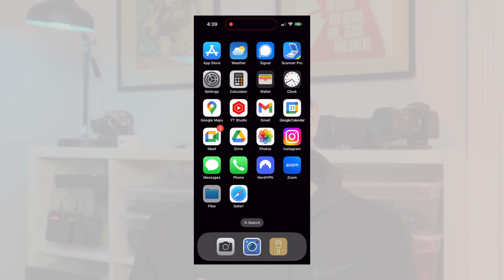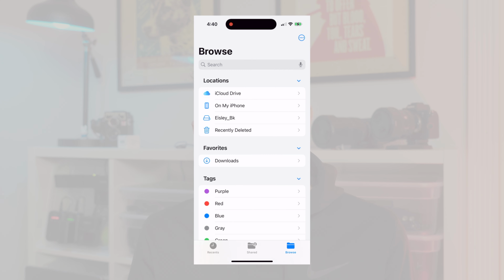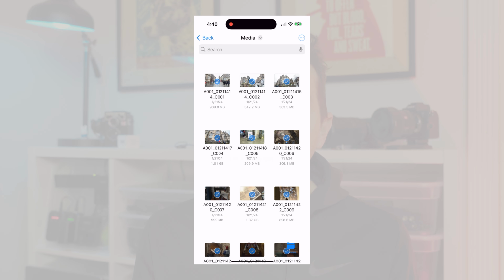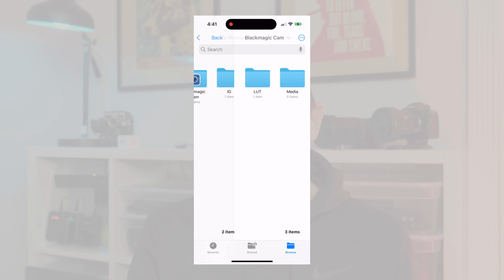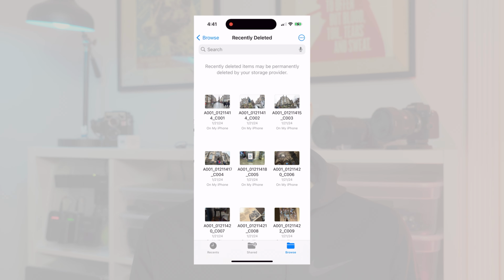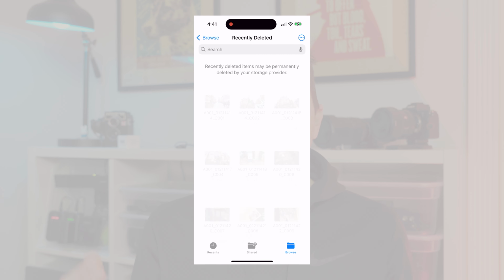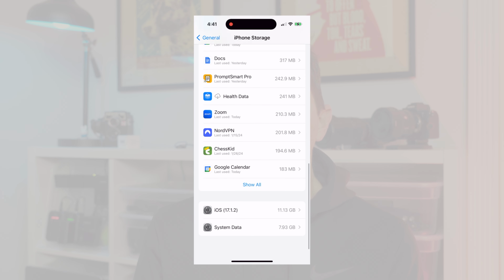Instead, use the Apple Files app and navigate to On My Phone, to Blackmagic Cam, to Media, then select All and Delete. Once that's done, back out to the main Browse menu and select Recently Deleted. Then select All and Delete again. Voila! No more huge chunk of system data taking up space on your phone.